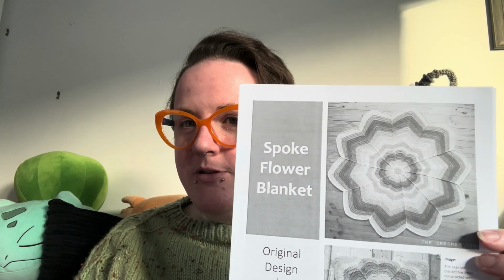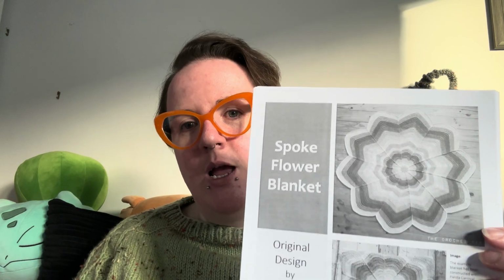I'm sure this is a free pattern on Ravelry, and there's 2 versions. There's one where the petals are more rounded, and then there's the one I'm doing, which is not photographed in this pattern, which is slightly more of a point to them. I didn't realize there was 2 designs in this, and maybe it's mentioned, because I just wanted to jump in and get the blanket started.